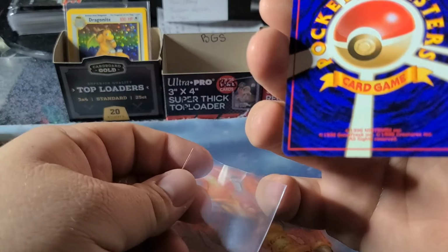Besides that, centering's a little wonky on the back, but that don't matter as much. The front's a little off top to bottom. Yeah. Curious what a PSA 10 of this sells for. I don't know if this would hit a 10.